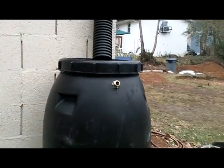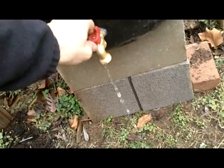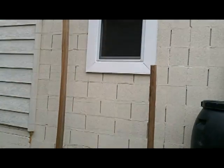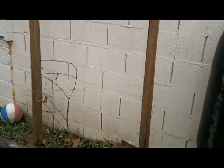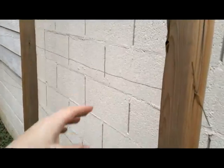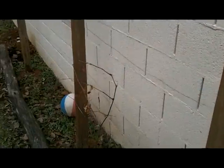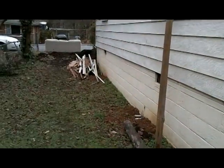So as you can see, it's definitely been freezing. It's very cold. I don't know if the water's going to work. Oh, a little bit of water. This is a grape trellis along the side of the house. You probably can't see at that distance, but there are these little metal wires, basically, that pull. Still clearing out garbage, obviously.